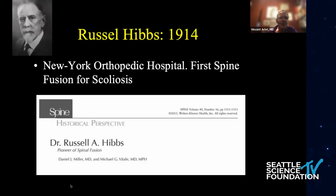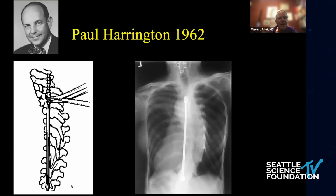More serious was in the beginning of the 20th century. Russell Hibbs, at the New York Orthopedic Hospital, did the first spine fusion for scoliosis in a cast, and this was one of the trademarks of scoliosis surgery for some time.